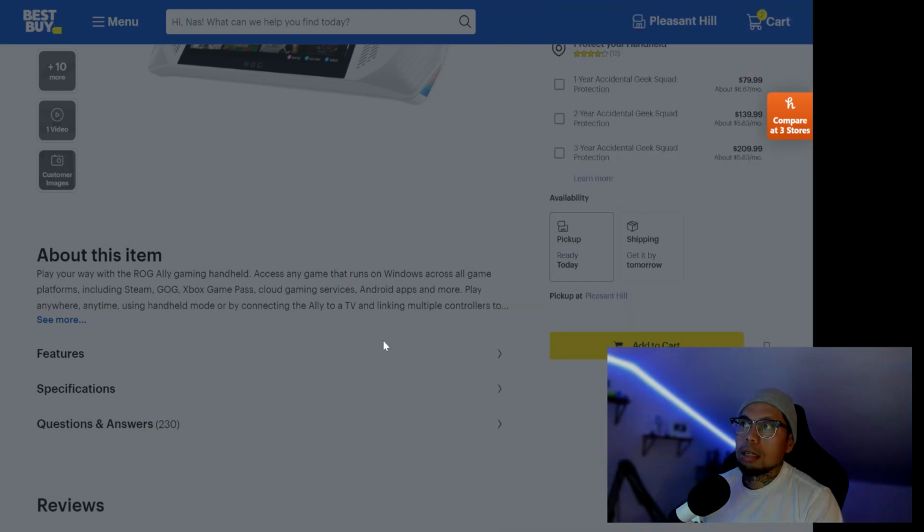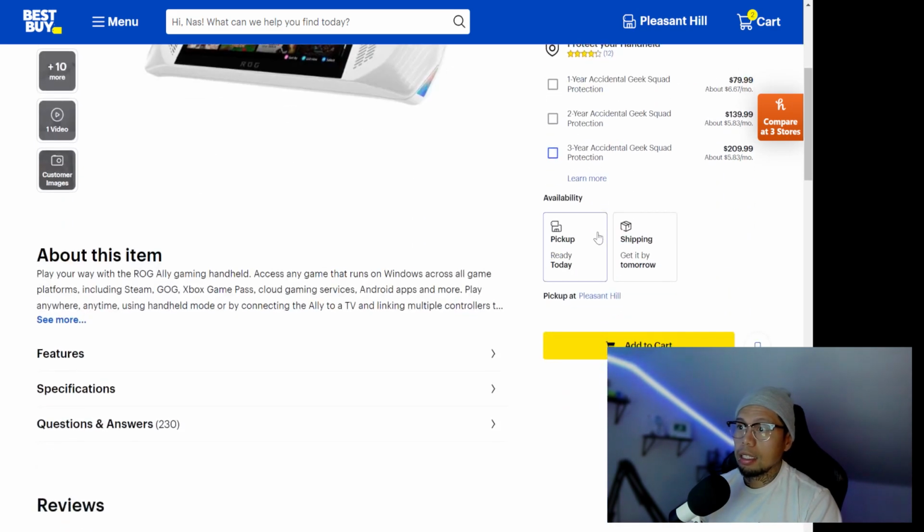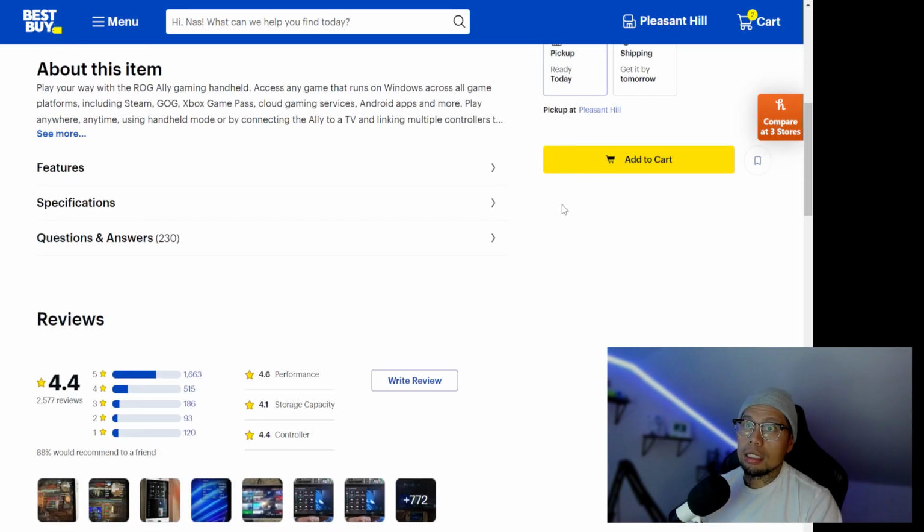Oh wow, this one is the Z1 Extreme processor. So why the change? All right, guys. Well, I wasn't supposed to talk about this, but I guess I'll just add that on there. Just kind of news. Yeah, buy it. ROG Ally. If you don't have a handheld, I think I might just get this thing just to test it out.